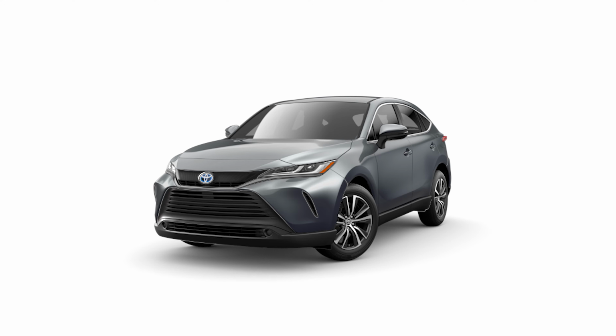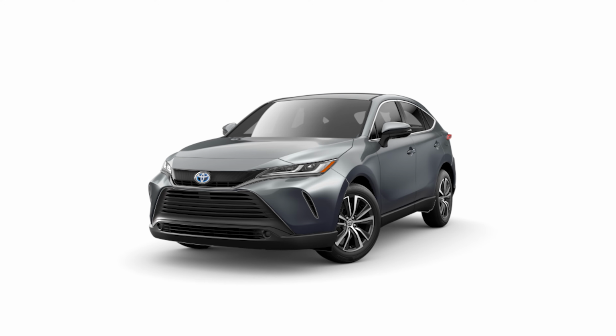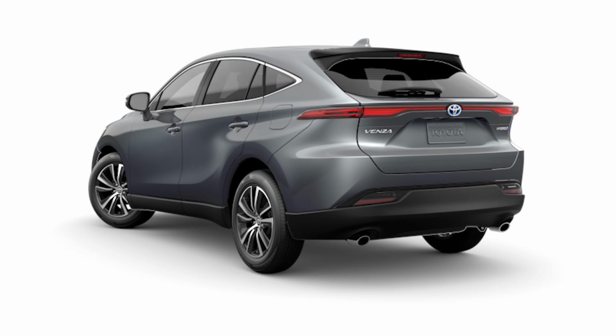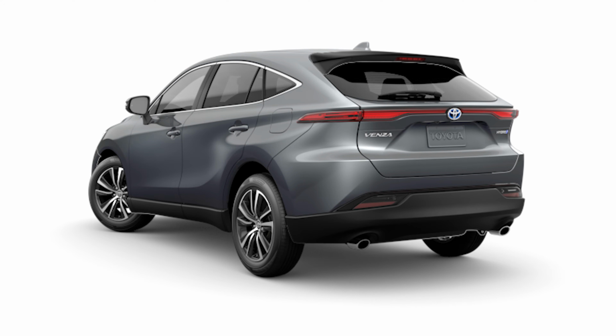All right, up first we have the Venza LE. LED daytime running lights are standard, as are active grille shutters, body color matched heated side mirrors, and a set of 18-inch machine-finished alloy wheels.